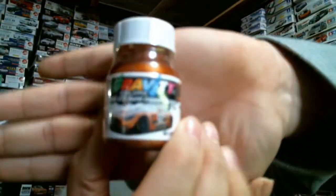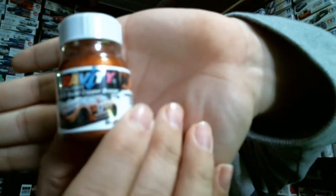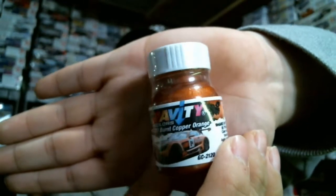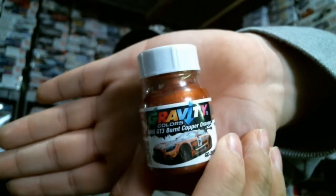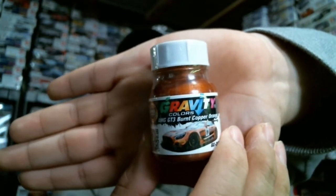And then I also had ordered this. It would be interesting to see if anything ever comes of this, because of course it's for a very specific car, and we'll see if the decals for this ever come out. This is the burnt copper. If I can get this to focus, I've got too many kits going on in the background there. Come on, there we go. Burnt copper orange. This, of course, is the Battlefield 1 Blancpain scheme from the 24 Hours of Spa.